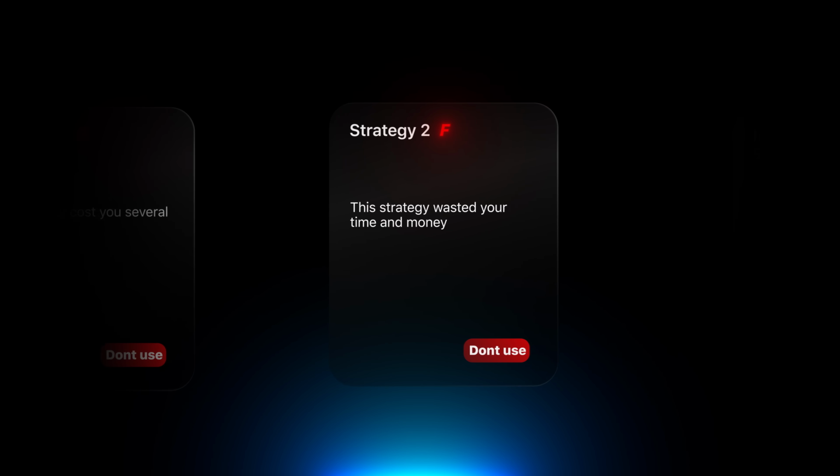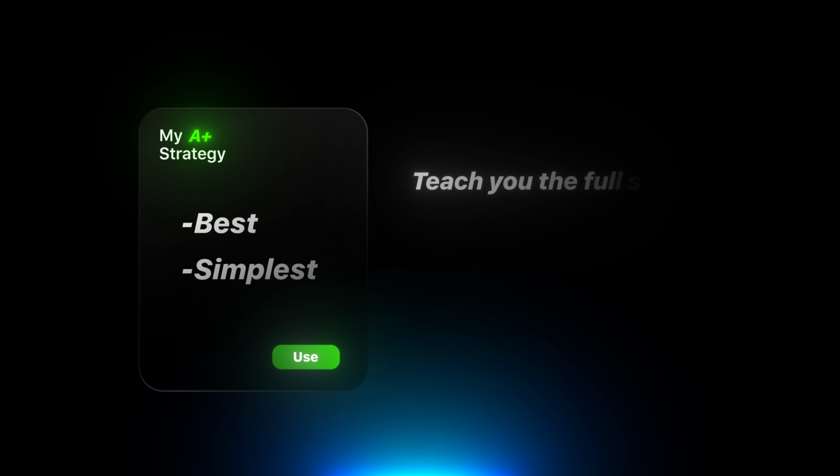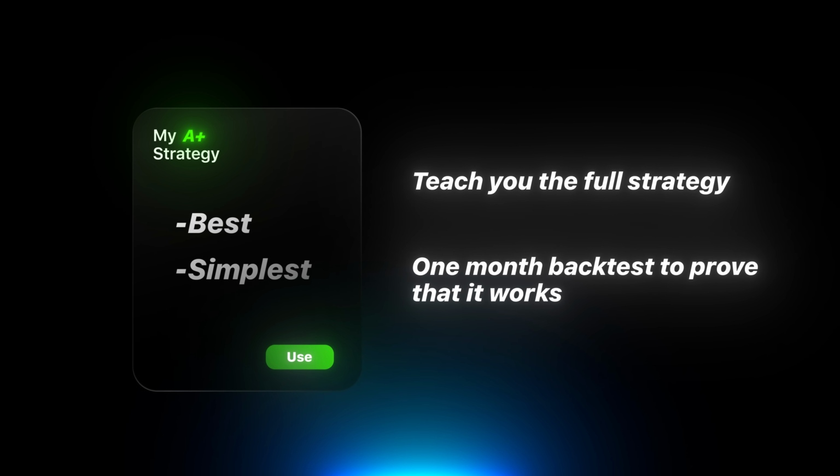This stupid simple 3-step strategy works every day, and it consistently gives me wins like this, and I'm about to show you exactly how. Now, I've been trading for 9 years, and in that time I've tested hundreds of complicated strategies, and this one is hands down the best and simplest, which is why I named it my A+ strategy. And in this video, I'm going to teach you the full strategy, and then we'll do a 1-month back test to prove that it works.